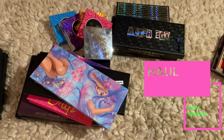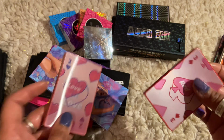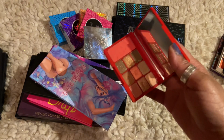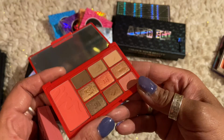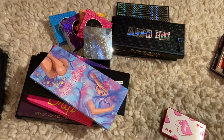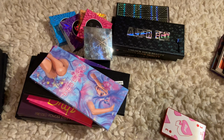I Mean Cosmetics. There's two little small palettes that I purchased. It says Drunken Love, and then it says Love and Danger. I think it's really cute. The red one is called Dangerous Red. This is what it looks like. It's a really small petite palette. I thought it'd be really good to pop in my purse. Really pretty. And the pink one is called I Love Rosie. And that's from I Mean Cosmetics.